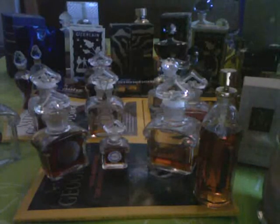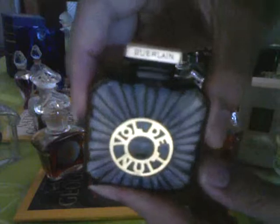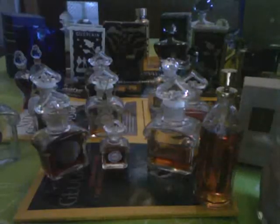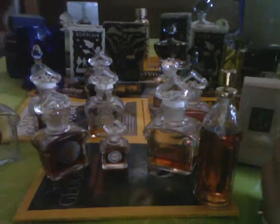In the 1930s, during the Great Depression, Guerlain also issued fragrances. One of the most important was Vol de Nuit, or Night Flight, and I also have the larger 2.5-ounce bottle in the distinctive zebra box. Those that I've shown you are mainly the extrait concentrations, and they made smaller sizes to make it more affordable.